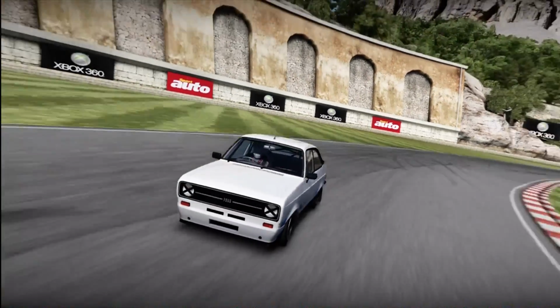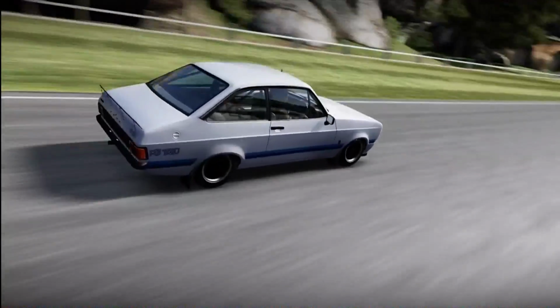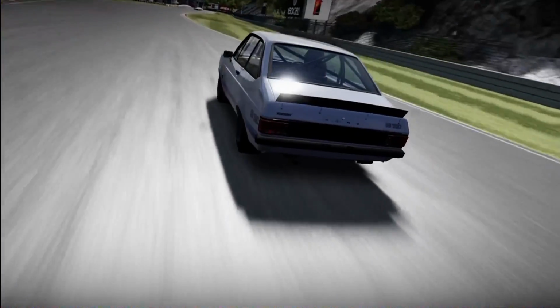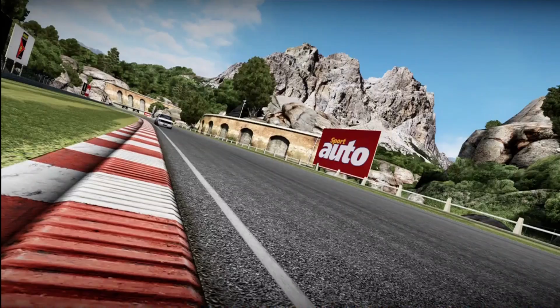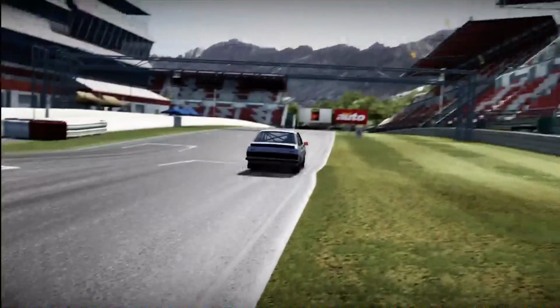And then we just run out towards the grass. And then it's just the run to the line. Straight line speed is pretty good. And all around this is a very nice car to drive, and very noisy. It's a bit of a ridiculous car. And there we go. The Escort is across the line.